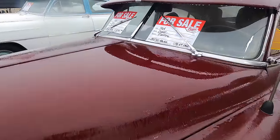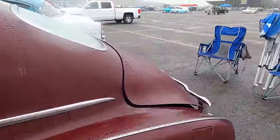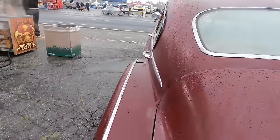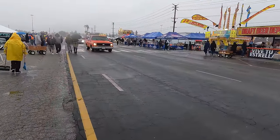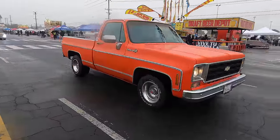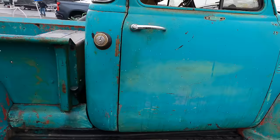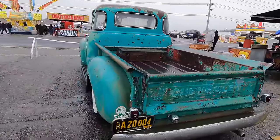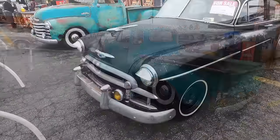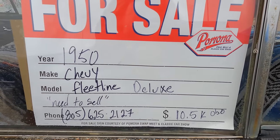That's a 49 Chevy Fleetline, $18,500. There's the info. Looks like the owner's camping outside, so I can't get you any interior shots. Get an idea of what's going on. Chevy pickup. Oh, he doesn't have a sign on it. So it's a nice patina to it. A 50 Chevy four-door for sale for $10,500. This one might be more legible because he needs to sell it.